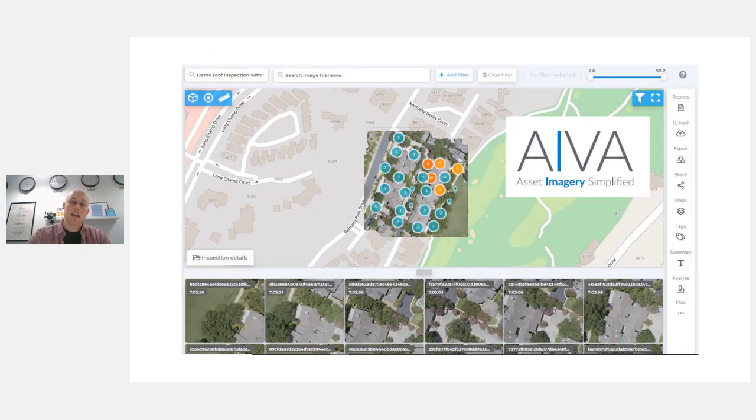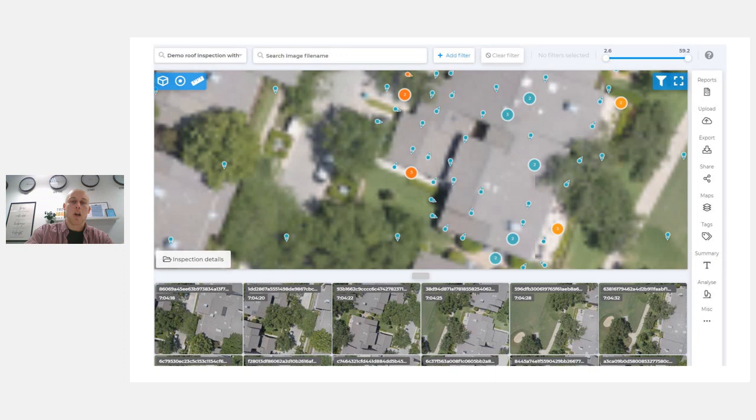And this is essentially what you can do with all of the Mavics. So this is called Ava. This is a software that we do, but essentially this was actually done with a DJI drone, and it takes a lot of photos and then it plots them on a map. So as you can see here, you've got all of this imagery.